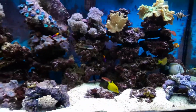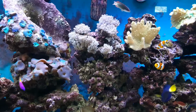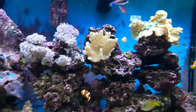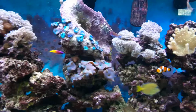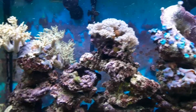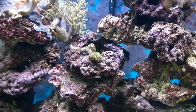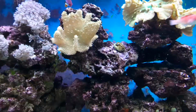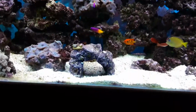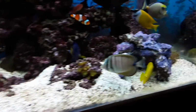Also, the fascinating thing about corals is that corals sting. They sting one another. So therefore, it's recommended, as you can see, that everything is spaced out, because some corals can have a greater sting than the others, and they can cause harm. So as you see, everything is spread out. This is how you maintain a proper aquarium. These are two arch rocks that you see here. This one here has some polyps on it. That's new. And this other arch rock is new.